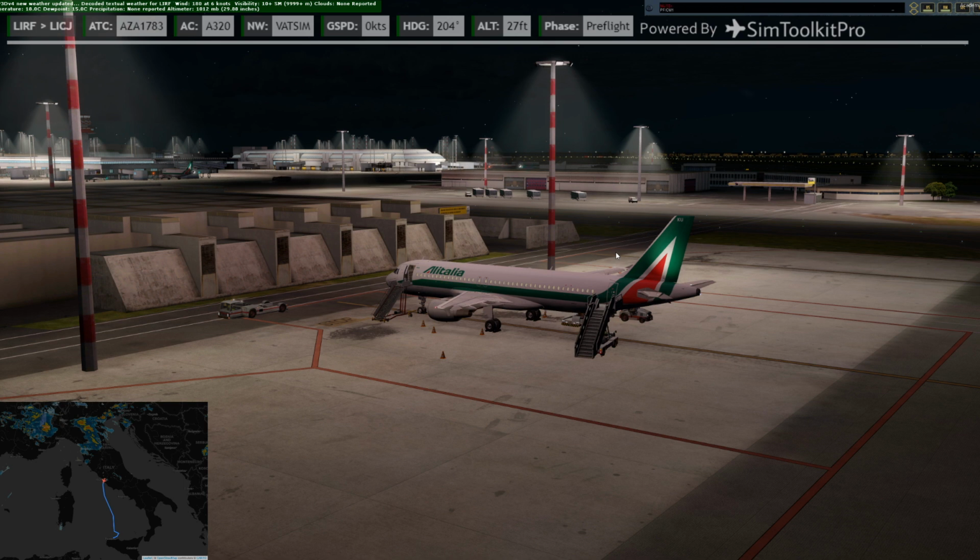Today we're going to be doing a really quick flight between Roma Fiumicino and Palermo. Roma is full ATC right now, and we have the center online too, so he can guide us all the way to Palermo. It's only a 45 minute flight. Let's get going. I don't want to miss the opportunity, and I'm actually late.